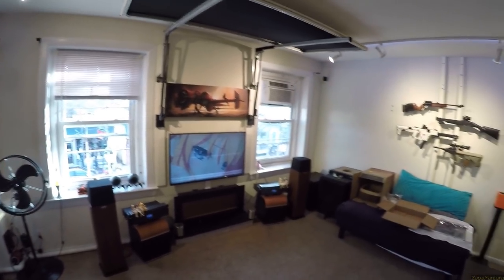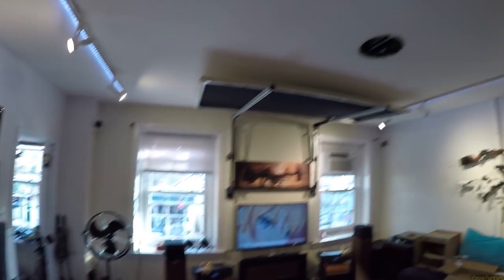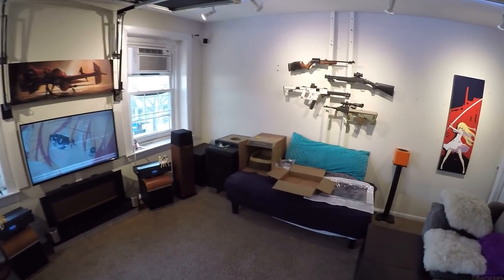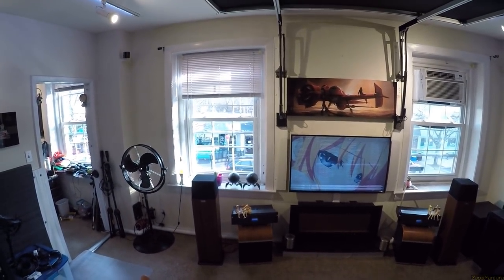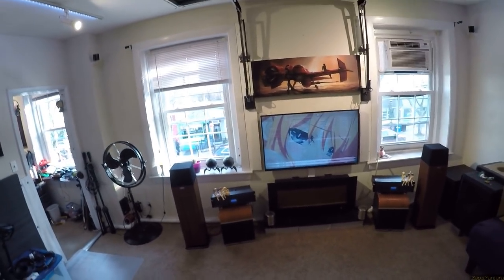I have an amazing room here. It doesn't look like it. That's a concrete wall. There are 9-foot ceilings, wall to wall carpet. But I have no reverb in here. It's a miracle. Without much work, without much effort, there's no reverb. When I put my speakers on, could they use room correction? Absolutely, everything could be room corrected.